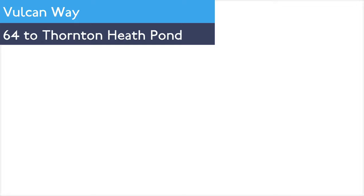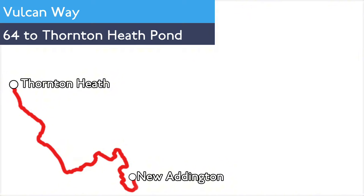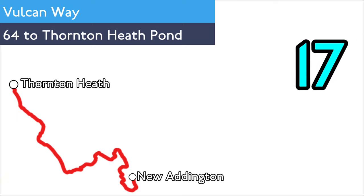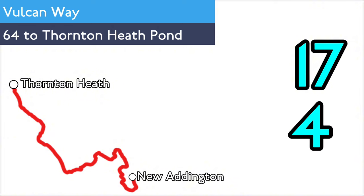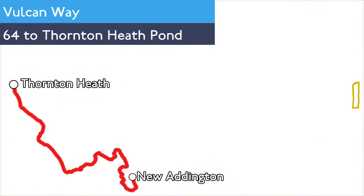I accidentally deleted the rest of the footage by accident. Anyways, here's the information about the route. So it obviously runs from Thornton Heath Pond to New Addington. This route runs 24 hours, so the PVR for the daytime is 17, but at night time the PVR is 4. The route is from Thornton Heath Garage. The length of the route is 11 miles. And the allocation is Electroliners. The old allocation used to be Enviro 400s.